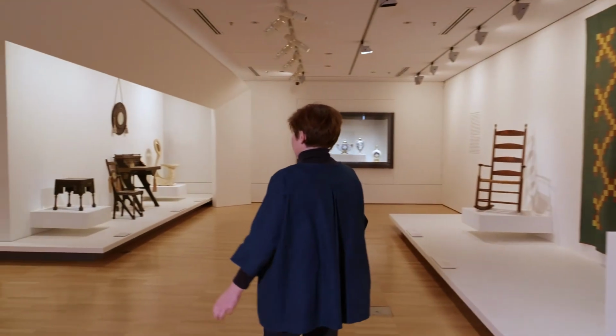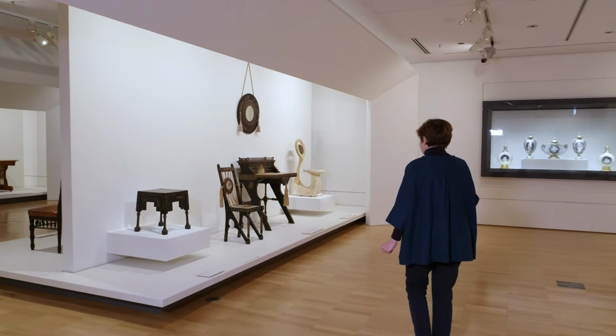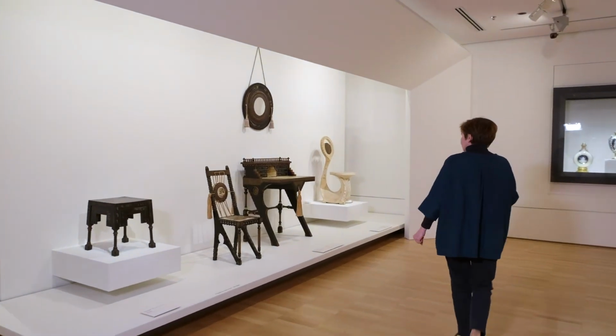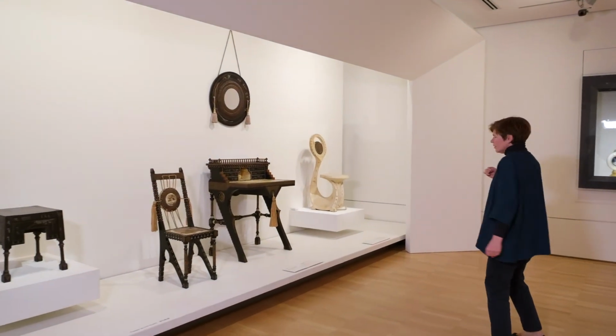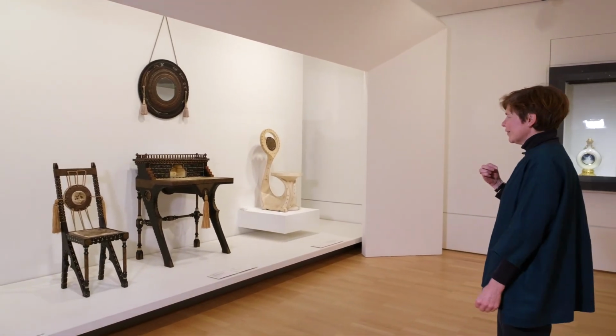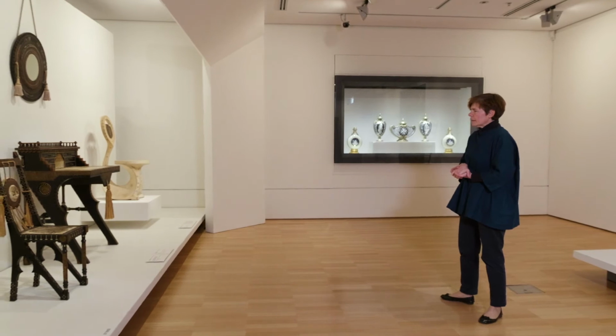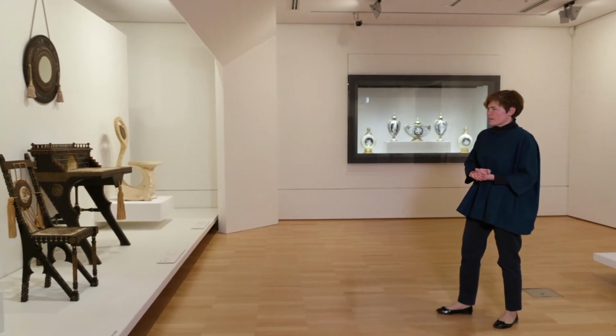Moving on, we're just going to finish over here with this plinth of works by Carlo Bugatti of the late 19th, early 20th century. Carlo Bugatti is unique, one has to say, even just looking at his furniture designs. Carlo Bugatti emerged as a furniture designer in the late 19th century in Milan, in Italy. He is absolutely unique in his design aesthetic.